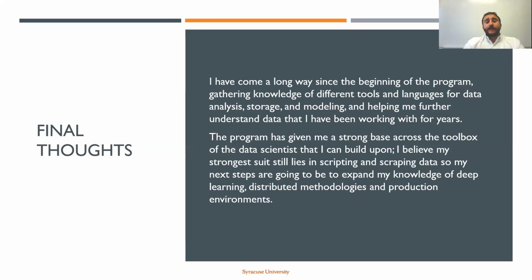I would say that the program has given me a strong base across the toolbox of the data scientist. I know a lot of packages. I have written a lot of code that I've been able to reuse in my day-to-day work. But I still think my strong suit is basically the one that it was before, which would be in exploratory data analysis, reshaping of data, and ETL. Only now I can do it through scripting, which obviously allows me to do a lot more and a lot faster.